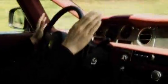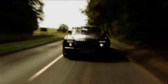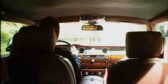I mean, it handles really quite well for such a big car. But don't get me wrong, it's not sporty. This is still a proper Rolls Royce, and that means it's extremely comfortable. The ride is impeccable, and it's basically all about getting you from A to B in the most relaxing way possible. I mean, listen to this. Can you hear that? That's Rolls Royce engineered silence. I can't think of any other coupe that is as tranquil as this car.